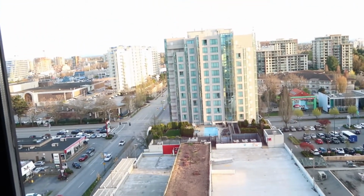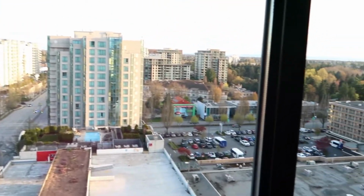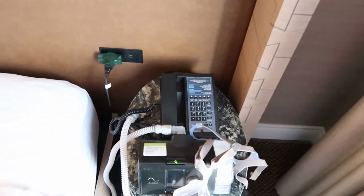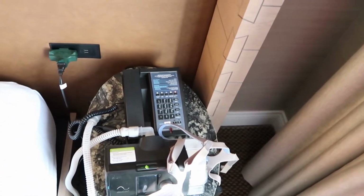Again, hello. There are some plugs over here in the corner if needed. And then of course our window, looking out at the city. This is the 17th floor, so pretty decent view. And then also looking down, you can see the pool below. And then over here, you got your other nightstand with the phone.